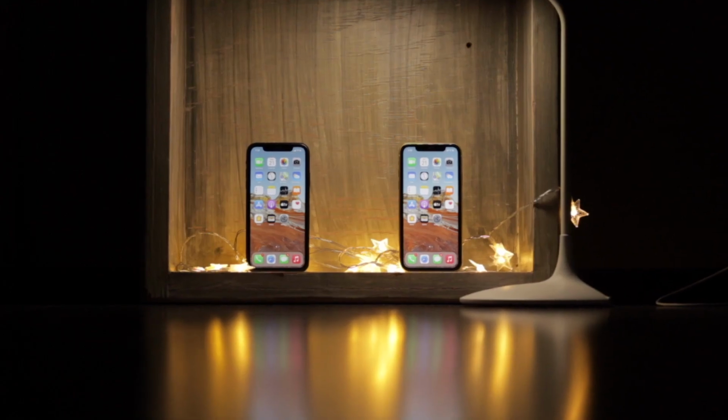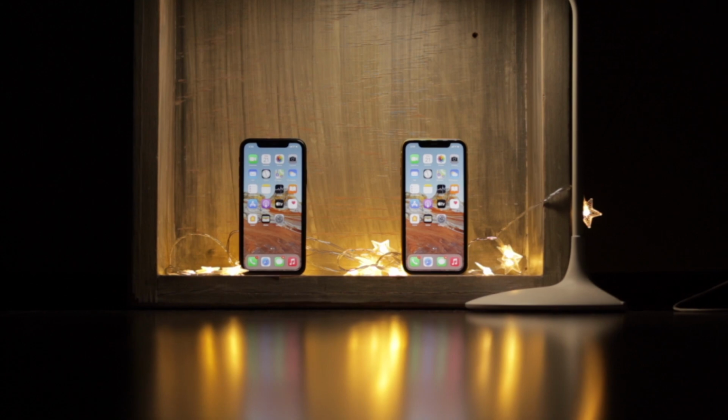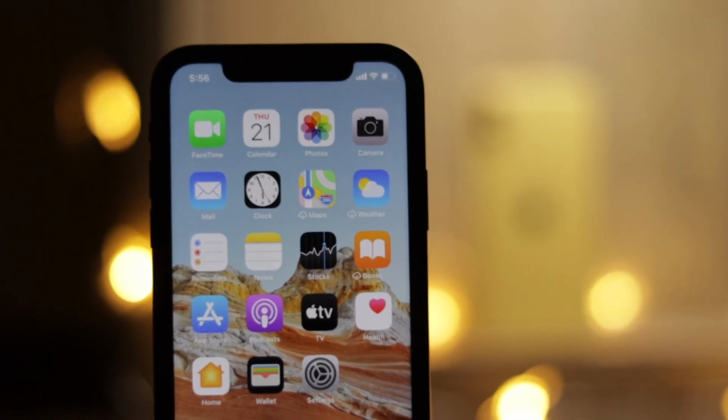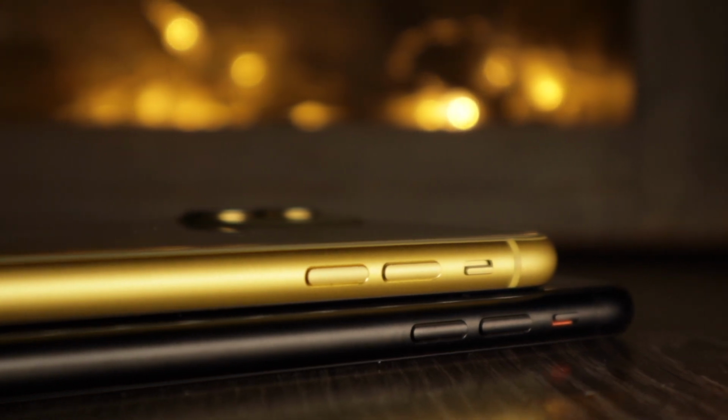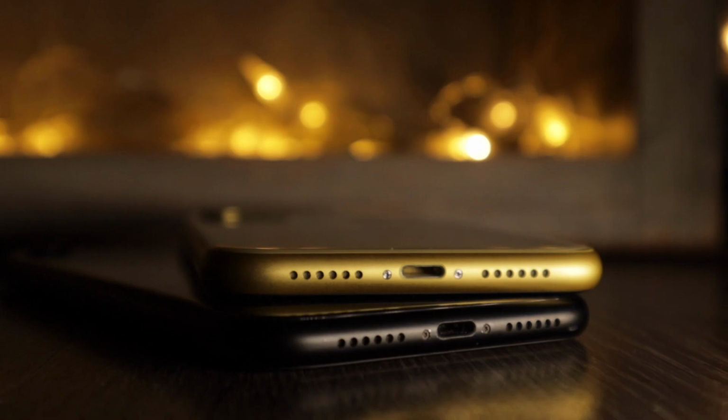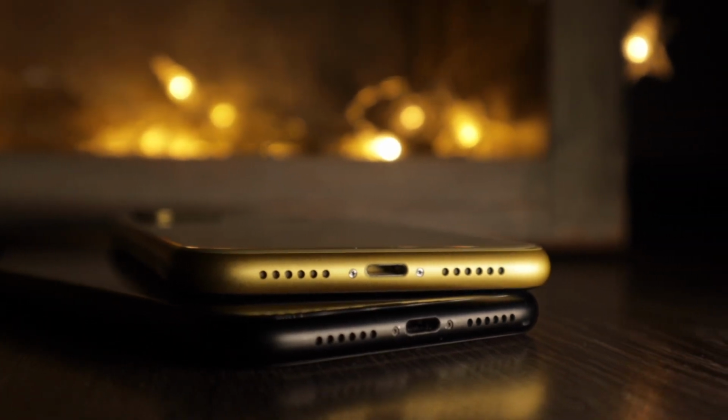They both have the 6.1-inch edge-to-edge LCD display, the exact same notch, the 7000 series aluminum frame, mute and volume buttons on one side, the lock button on the other side, and at the bottom comes the traditional lightning port, speakers, and microphone. So there's not really much to say here, so I'm gonna give this one to the iPhone 11.